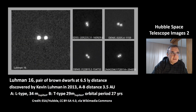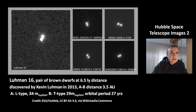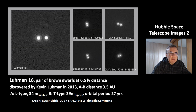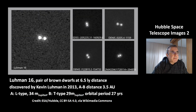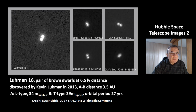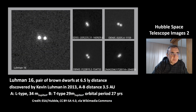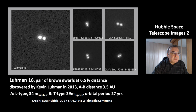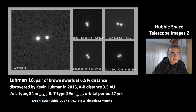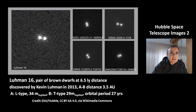At the left is a picture of Luhman 16. It is a pair of brown dwarfs at a distance of 6.5 light years. So this is in our stellar neighborhood. At the right there are more objects like Luhman 16. It is named after Kevin Luhman, who discovered these two brown dwarfs in 2013. They orbit each other at a distance of 3.5 AU. The bigger one is an L-type brown dwarf with 34 Jupiter masses, and the other one is a T-type brown dwarf with 29 Jupiter masses, and they orbit each other every 27 years.